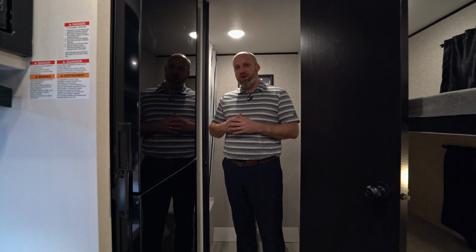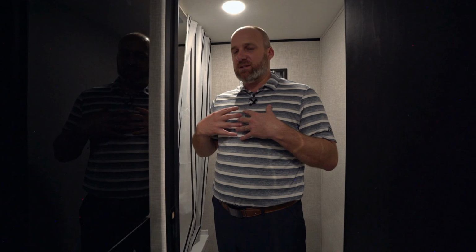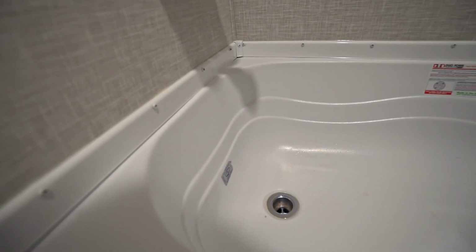Maybe you're a first-time RVer. Maybe you're someone that just wants a simple, small, easy-to-tow travel trailer. We're going to talk about a number of things that we feel provide a great value in this trailer. We're going to start in the back in the bathroom and move forward. And one of the things about our trailers that you'll see is we do have a full-size bathroom, a full-size shower. This is a 19BH, so it's a bunkhouse.